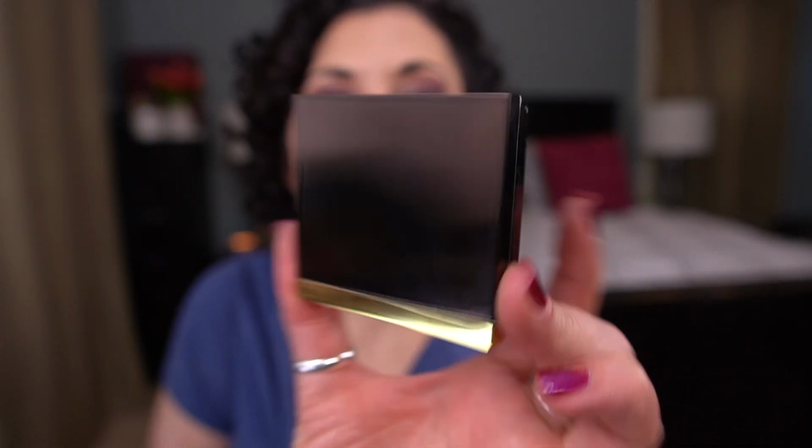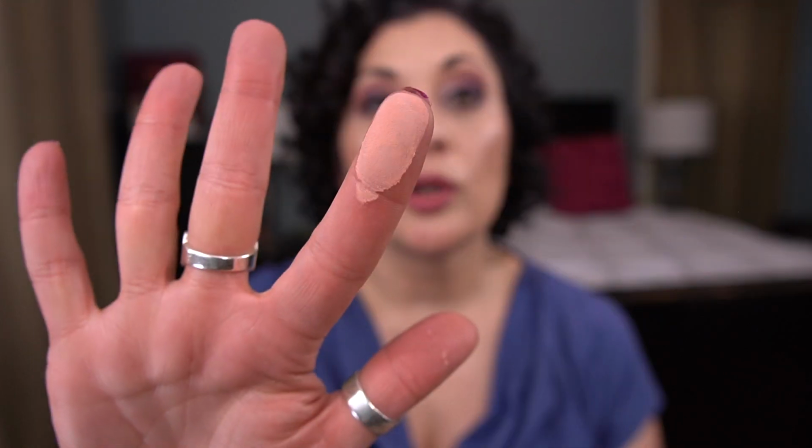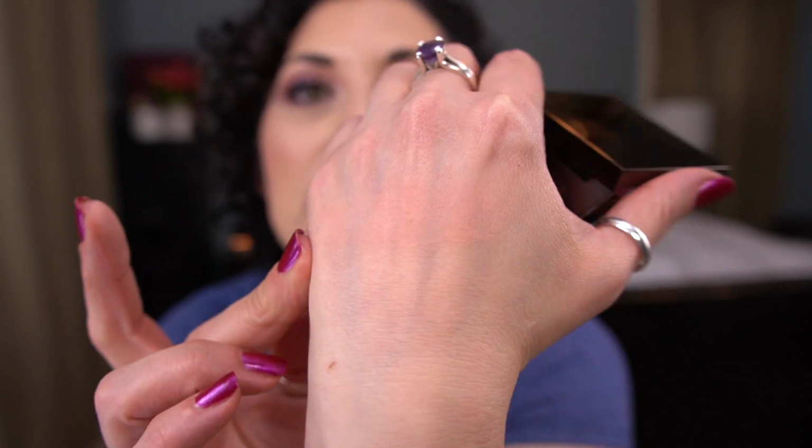So it comes in a sleeve like this. And this is the compact. And here is the shade. I did try this on because I wanted to see what the formula was like. And this is beautiful on the skin. Now, what's interesting, the reason why I wanted to try this particular shade on, because it doesn't really seem that impactful on my hand, as you can see. I'm like, that doesn't really show up. But whoa, I tried it on and it's gorgeous.